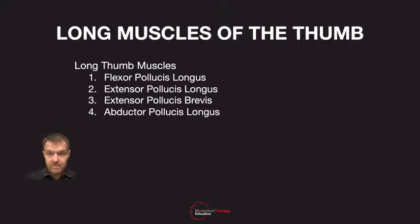So long muscles of the thumb then, we're going to be looking at. The thumb is called the pollex, and it's similar to the name of the toe, which is the hallux. So pollex thumb, hallux toe, or big great toe. And so that's why these muscles are called pollicis. And so we've got a flexor pollicis longus, an extensor pollicis longus, so obviously one flexing, one extending, an extensor pollicis brevis, so brevis means short, longus is obviously long, and then abductor, so something that will abduct your thumb and is a long muscle as well.